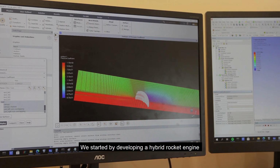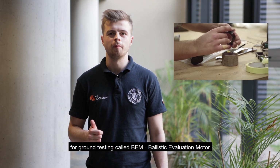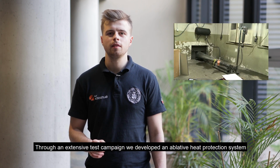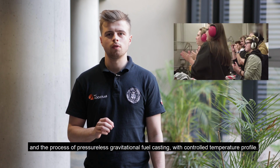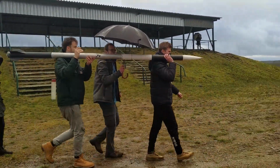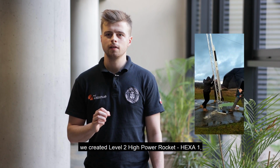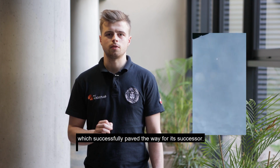We started by developing a hybrid rocket engine for ground testing called BEM, Ballistic Evaluation Motor. Through an extensive test campaign, we developed an ablative heat protection system and the process of pressure-less gravitational fuel casting with controlled temperature profile. What's more, in order to gain some experience in the field, we created Level 2 high-power rocket, Hexa 1, which successfully paved the way for its successor.